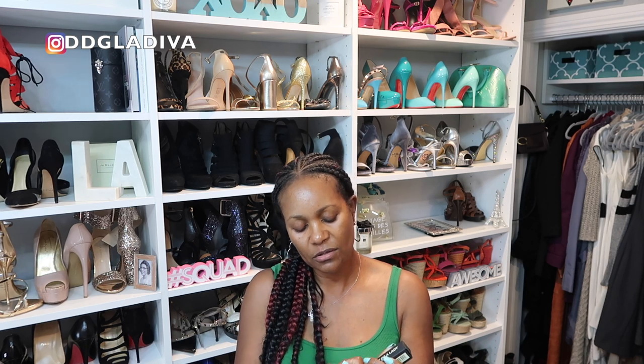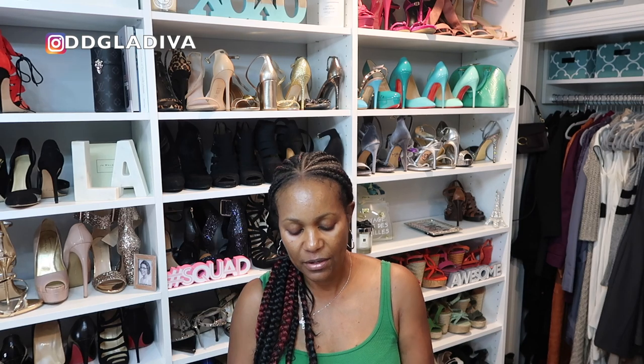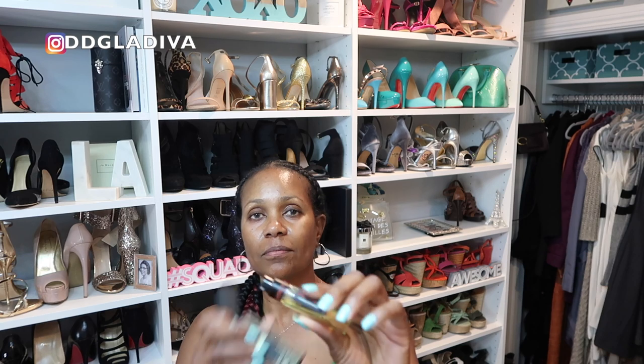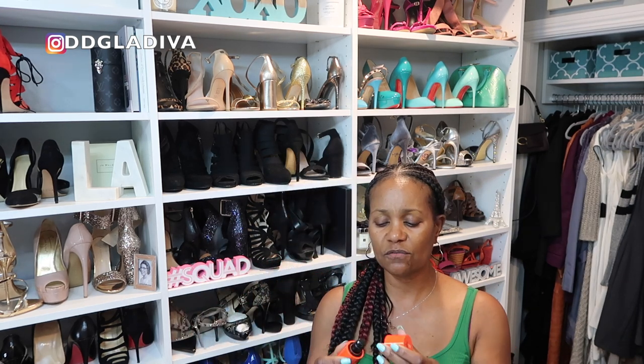What this is basically is just a 10 ml travel spray. It comes like so. And yeah, it's just a sample. It's not a sample, it's a travel size. So I actually purchased that travel size because I recently picked this up, which I posted a picture of on Instagram, and people asked me where I got it from. So that's where I purchased it from. I purchased this from Nordstrom. What this is basically is just a case for the travel size.